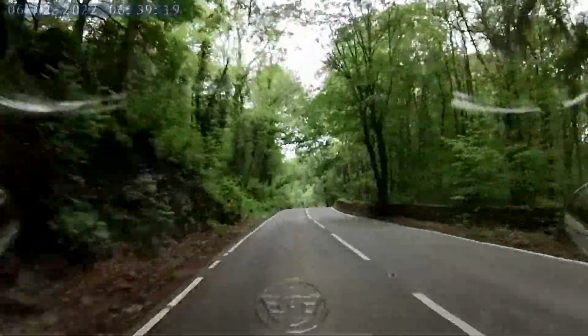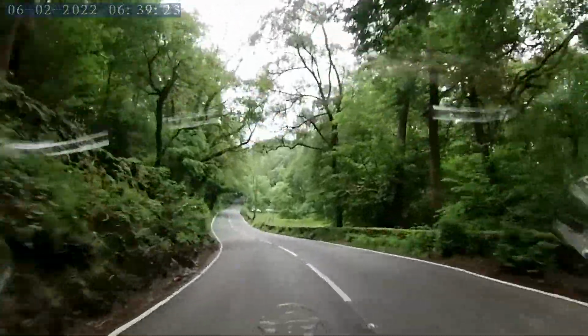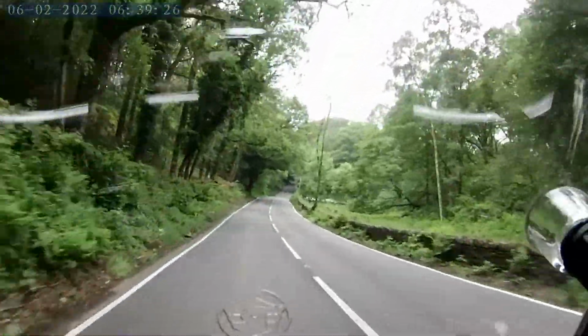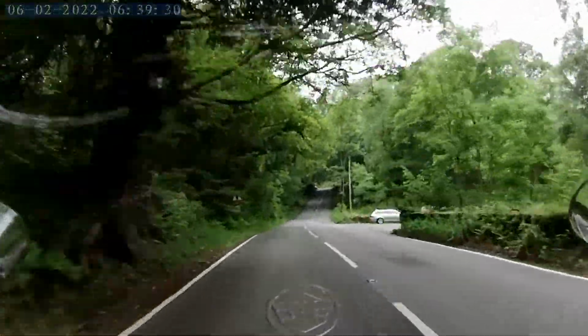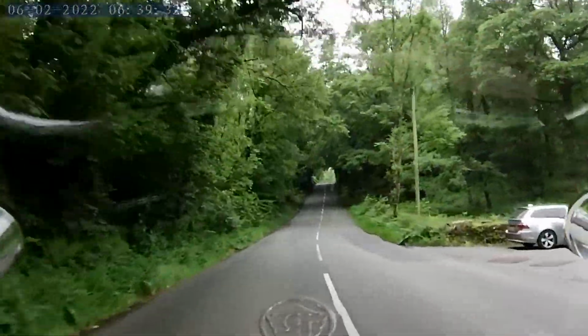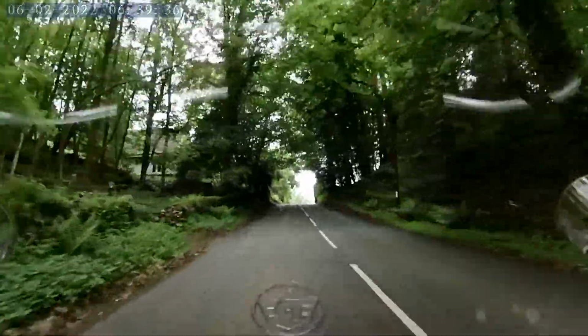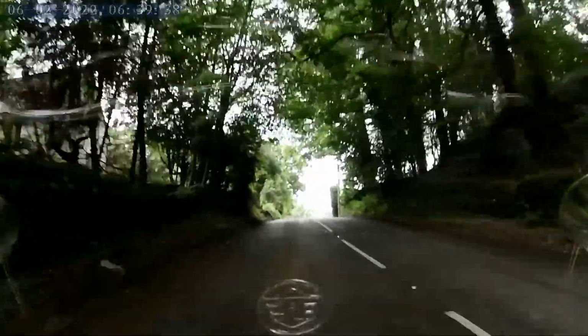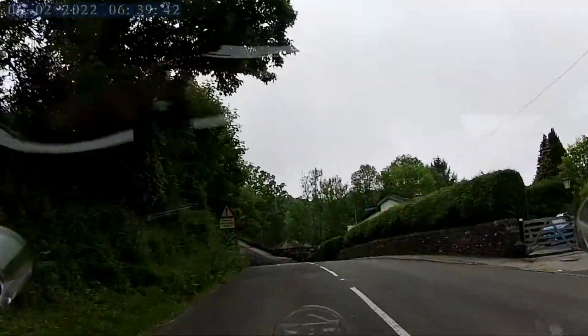So as you can see, it sort of runs downhill all the way, doesn't it? Up that earlier part where we climbed, we're now running down to Newby Bridge. Up a little bit here. And back down again. So as roads go, it's quite interesting.